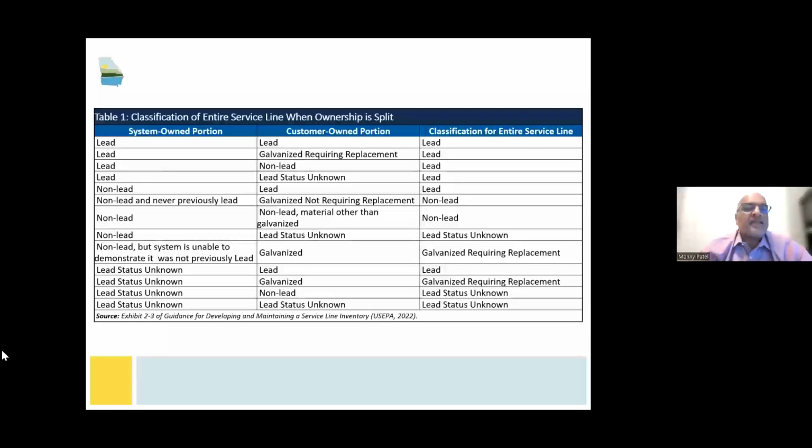So for example, if you have a system side is lead, customer side is lead, then it overall is lead, obviously. If a system side is lead and the customer side is galvanized requiring replacement, GRR, then it is lead. If a system side is lead and the customer side is non-lead, the overall classification is still lead. So this chart is there on the EPA's guidance document and will be included in our guidance document as well. This is straight coming out of the regs. So this is going to figure out what the overall classification is, and what we report to EPA is this overall classification of the entire service line. So this is a permutation and combination that basically does it.